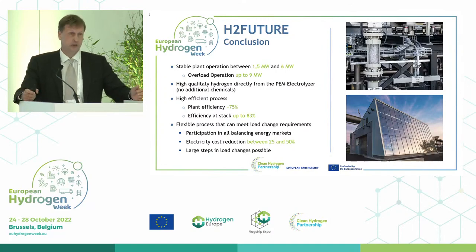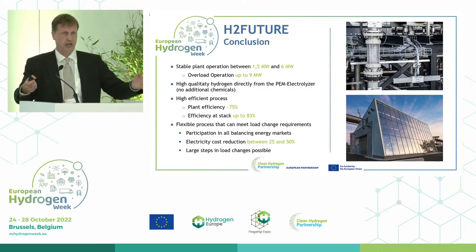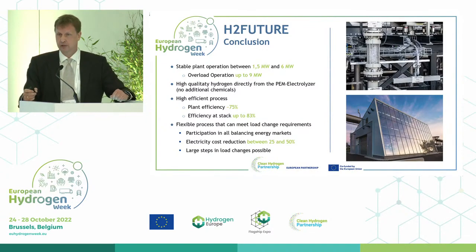We had a plant efficiency of about 75% and a stack efficiency of up to 83%. And the plant needs no chemicals, no additional things. If I talk about impurities, I'm talking about traces of oxygen and humidity, nothing else inside. And flexible operation is possible, and the plant even seems to like operating in fluctuating mode.